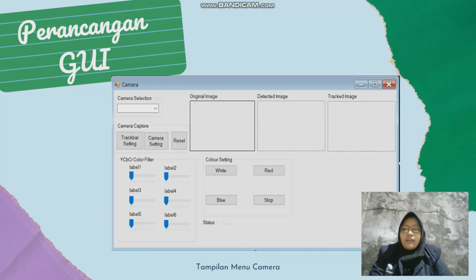And the next is the camera design. The camera design is in the form of a box. This is to set the camera. The camera selection box contains options to choose which camera will be connected to the HMI. Inside, the camera panel also contains parameter settings for the camera and settings for the color detection.